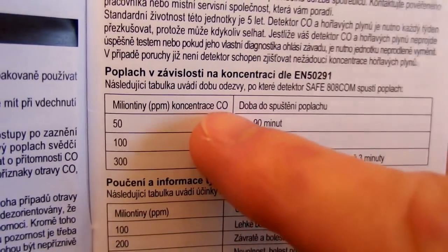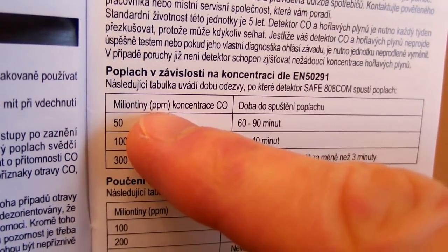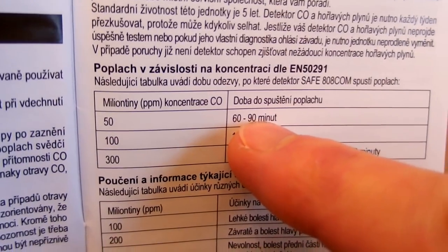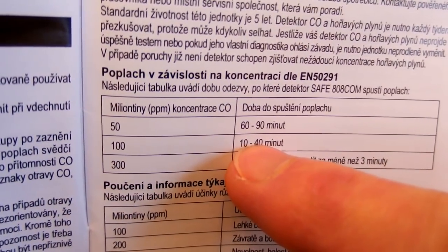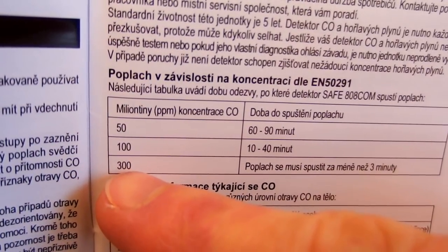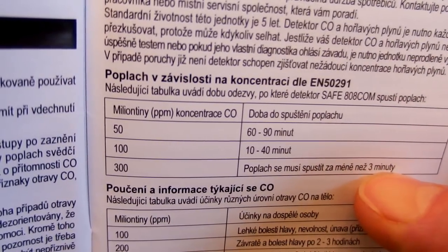Here it says the concentrations of the carbon monoxide to trigger the alarm. At 50 ppm or 50 parts per million, it takes 60 to 90 minutes to trigger the alarm, which is quite a long time actually. At 100 ppm, it takes 10 to 40 minutes to trigger the alarm, and at 300 ppm of carbon monoxide, it takes less than 3 minutes to trigger the alarm.